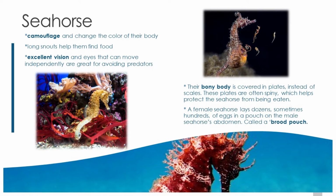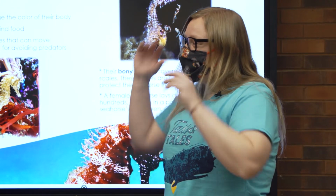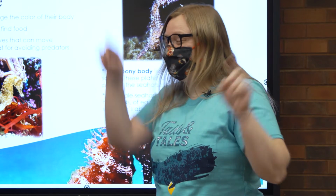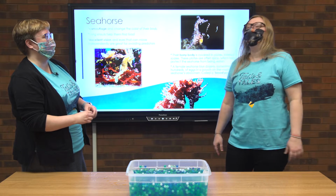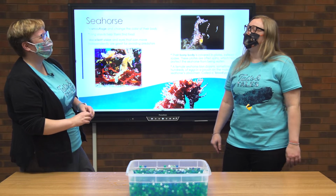Right. So their long snouts, which you see on them, actually help them find food. Oh, okay. They have super good vision, and their eyes actually move independently of one another. So think about that. If you could move this side this way and this side that way, they can do that so that they can see if there's prey all around them. I feel like my mom did that when I was a kid. Yeah, actually, I didn't think about that. I think moms can do that.